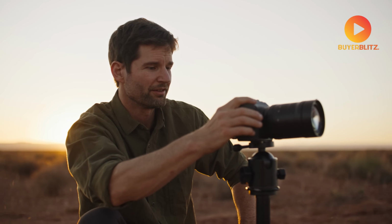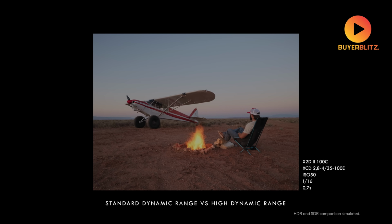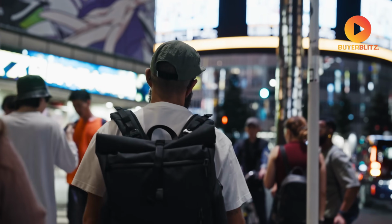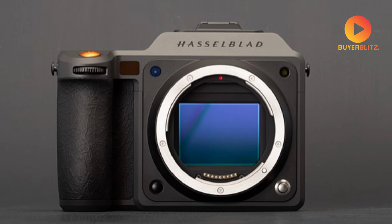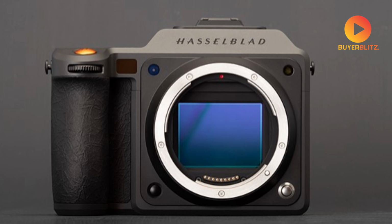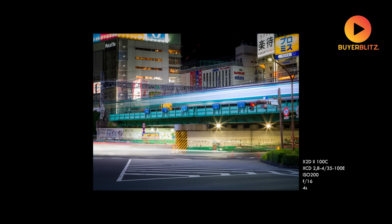That 100 megapixel sensor isn't just capturing more detail, it's capturing every single mistake you make. Every micro shake, every focus error, every lighting imperfection gets magnified across that massive 43.8 by 32.9 millimeter sensor. When you're shooting handheld portraits at a wedding, that medium format sensor becomes a liability, not an advantage.